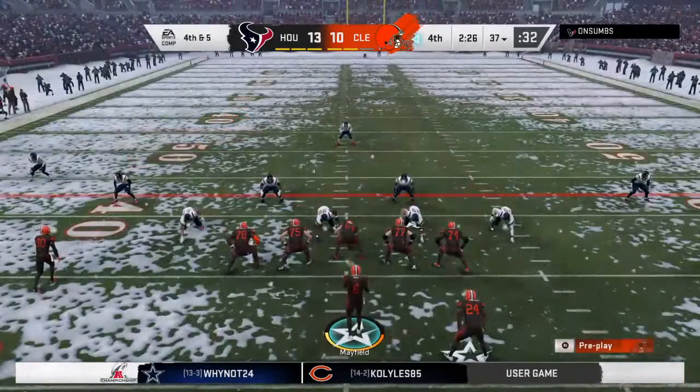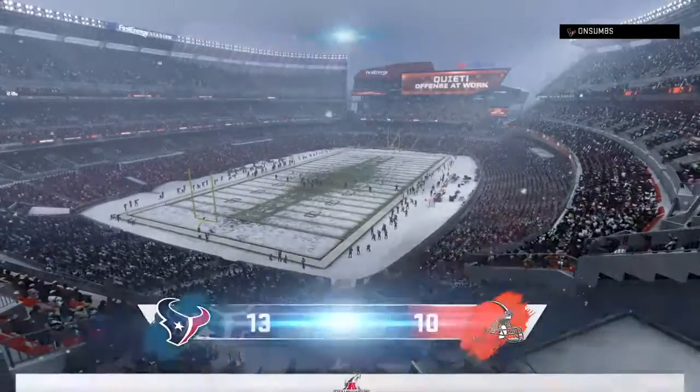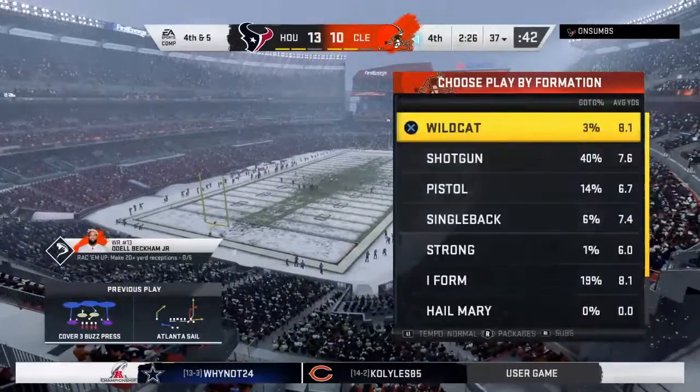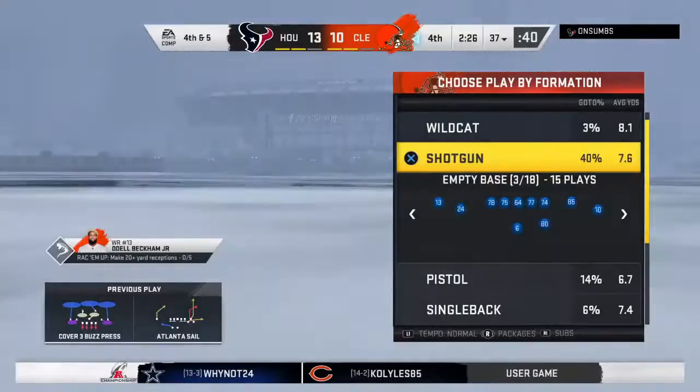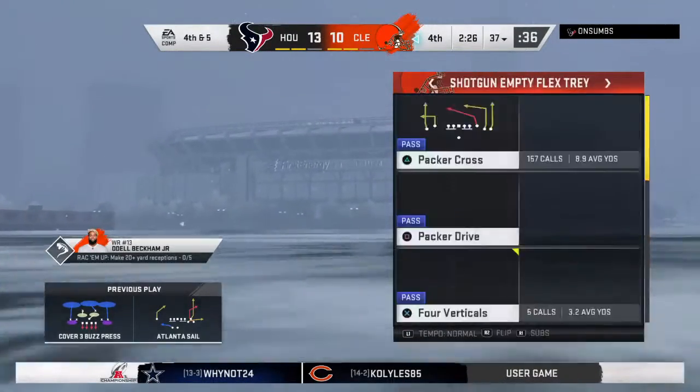One score down, here we go. They're going to go for it here on 4th down. And now, defensively, they're going to burn their first timeout. Remember, they get an extra time built in coming up here shortly at the 2-minute warning.